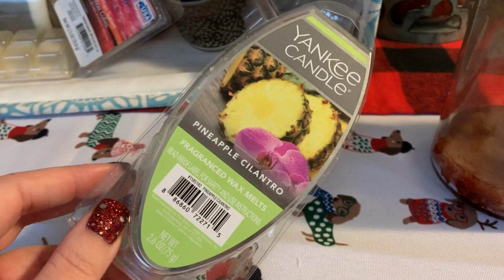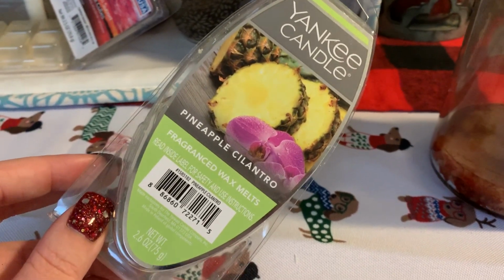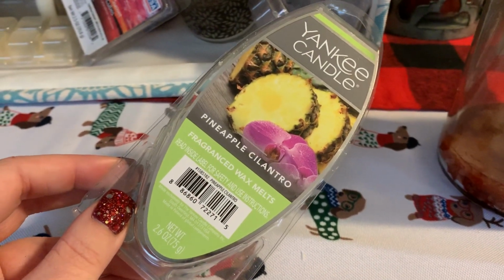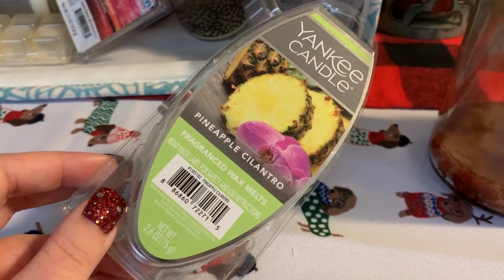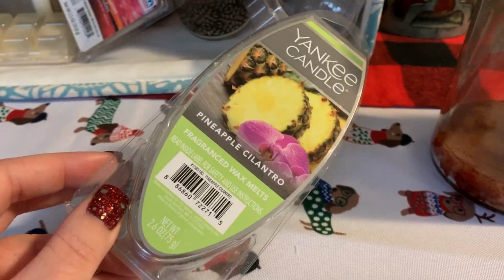I got this to melt in the bedroom because I do not do foodie scents or really even holiday scents in the bedroom. I like to keep them tropical. I like to keep them spa-like. So pineapple cilantro is a tried and true for me. I love the scent from Yankee Candle. I'm always disappointed if I buy it in a candle. I do really well doing this in melts.